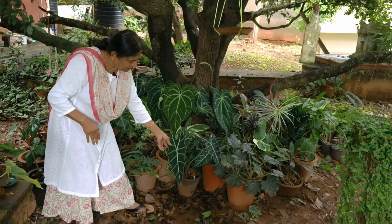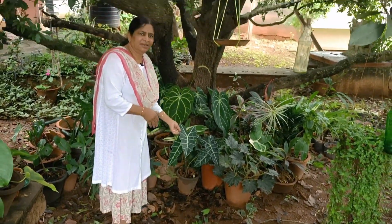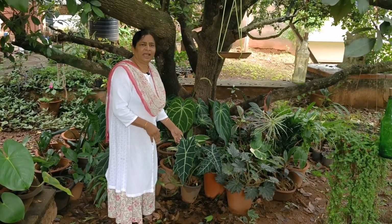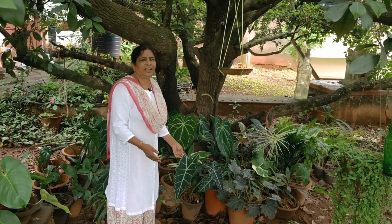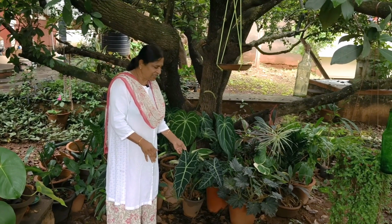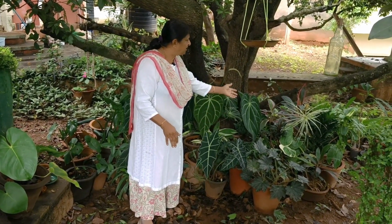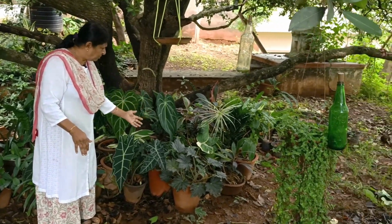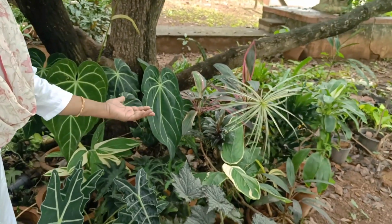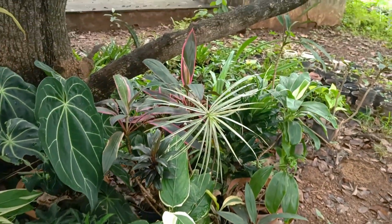And also these alocaceas. People in hotter climates find it difficult to grow these plants, but here, as I said, because of the heavy rainfall, not so hot summers and not so cold winters, we are able to grow all these foliage plants. So you can see there are dracaenas and there are some begonias here which flowered in winter. I have put up a video of that also, and here are some variety of dracaenas.